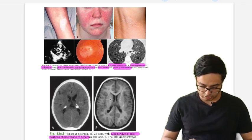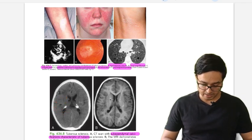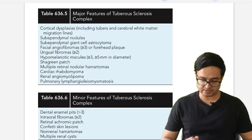Other thing, are you able to see subependymal calcification? Are you able to see calcification? Yes, these are subependymal calcification and multiple subependymal nodules. Are you able to see them in this MRI? So these are very important tuberous sclerosis findings.